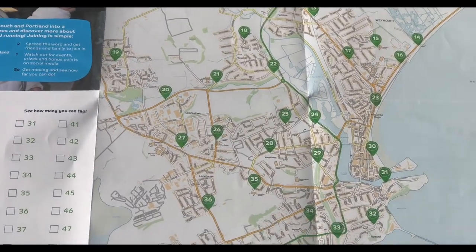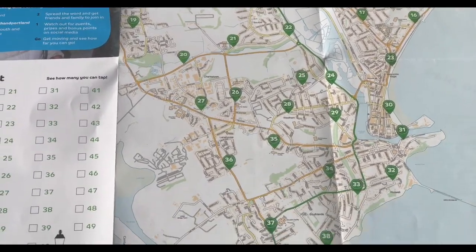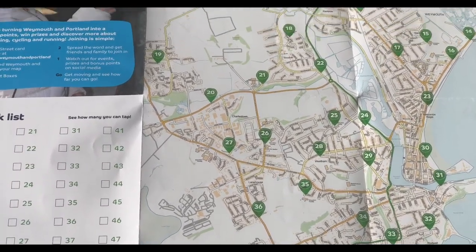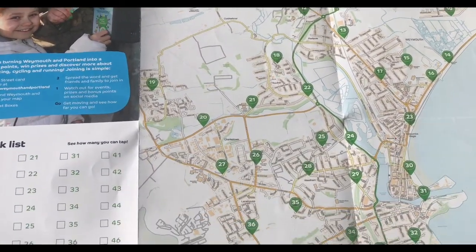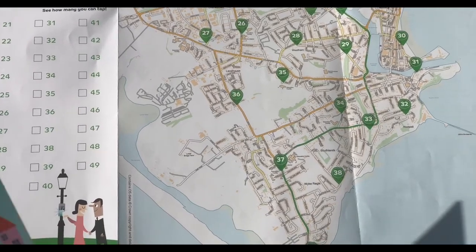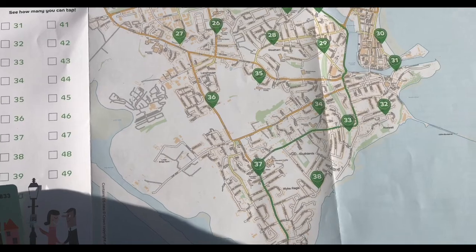I got my map and my card from Morrison Supermarket here in Weymouth, but you can get them from other places. If you go to the website that I will include a link to under this video, you will see where to get your cards if you want to take part. It's great for school kids. And let's go.